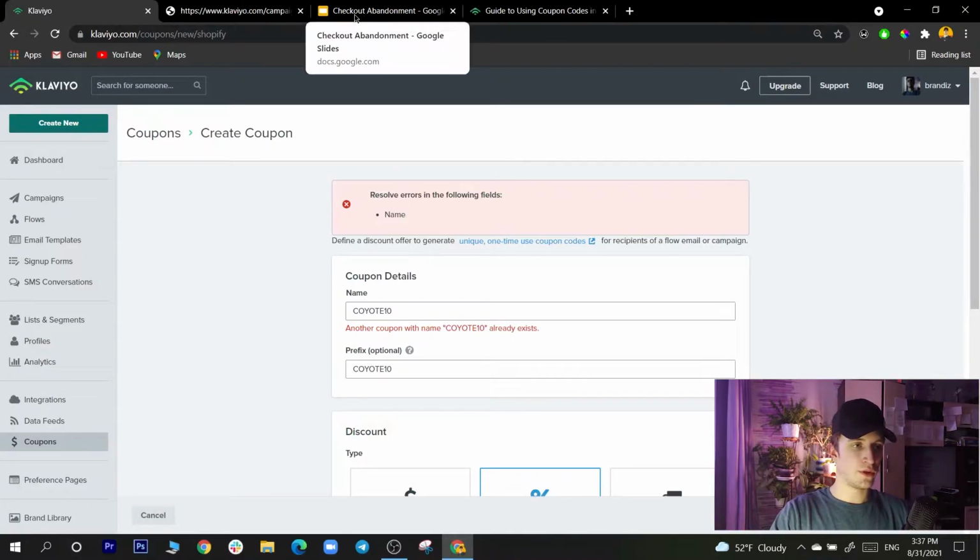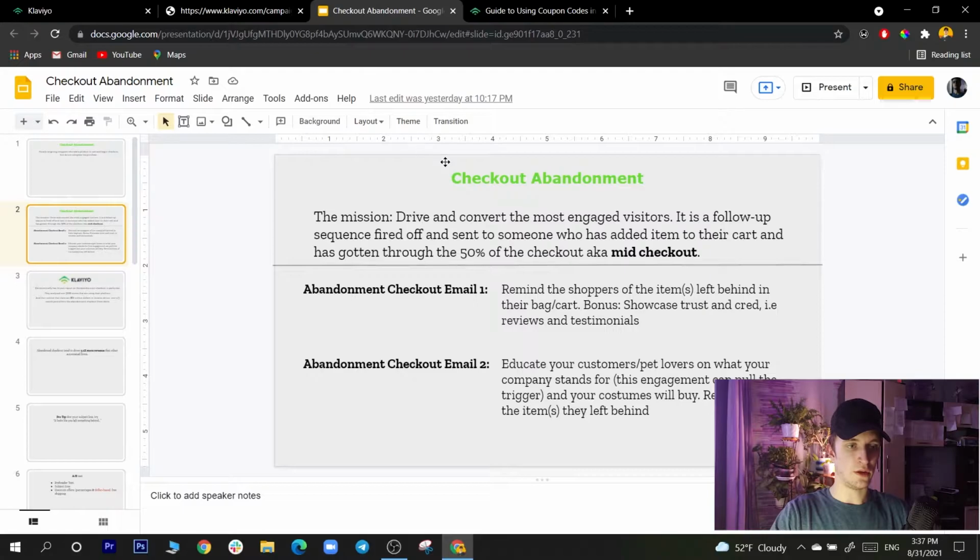Again, I already have this one, so we don't need this because I already have a coupon, so it will make sense for me. So guys, that's basically it. Let's head back to slides.